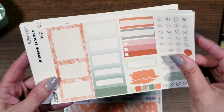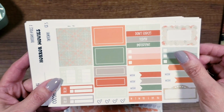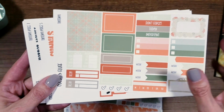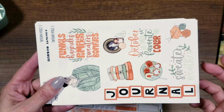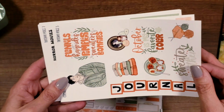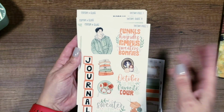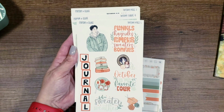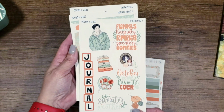I think I've explained this before, but I'll explain it again real quick while I'm flipping through. I added this back into the monthly journaling kits because I know a lot of people use these interchangeably between their planners and their journals, and some people use their planners as their journals. So I had to make sure that you had everything that you could possibly use in this sticker bundle so that it would go perfectly with whichever planner system or journal you're using.